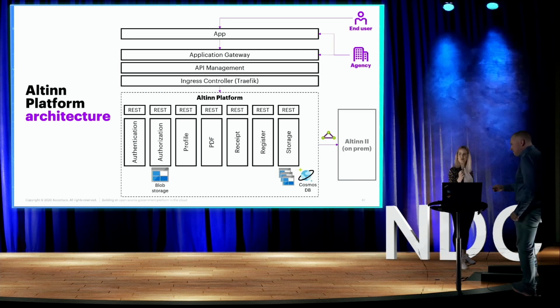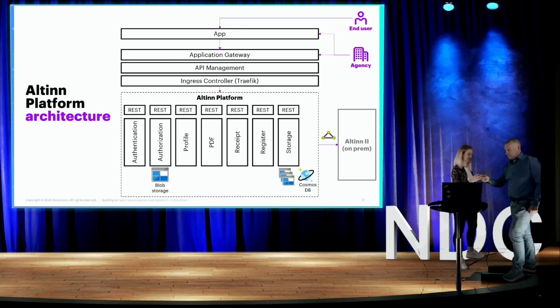And now Rune is going to show you a little bit about the Altinn Platform.